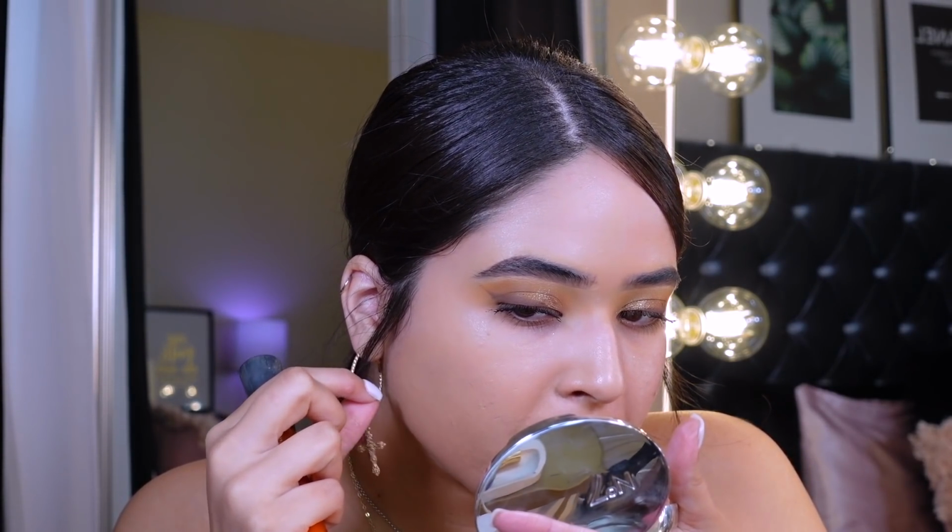Alright, so this is what it looks like with one layer on my skin. Definitely has medium coverage, I would say. It covered up what it had to. It could have been the brush too. I used the Real Techniques face brush. I feel like it's the best one. I feel like the shade match is pretty good mixing them both, and I feel like it did give me a pretty good match. So let me know what you guys think of it so far. Makes my skin look like my skin, but better and more hydrated.